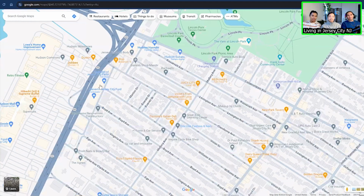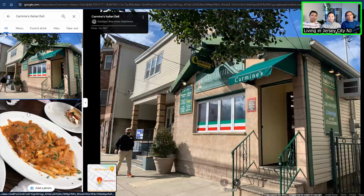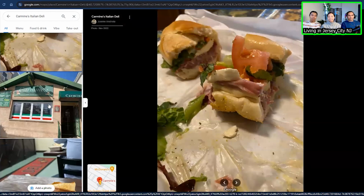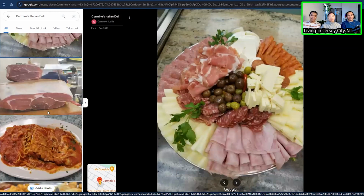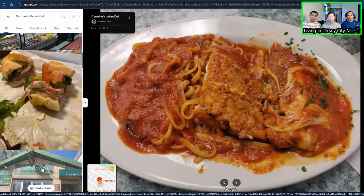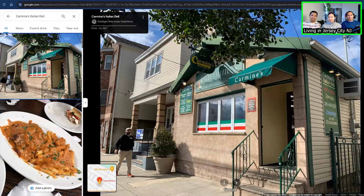Carmine's Italian Deli. Classic. One of the best parmesan sandwiches, chicken parm. Chicken parm. The fire department loves this place. How do you know? Because every time I drive past it, there's at least two trucks there just chilling with police cars. They love their Carmine's, that's for sure. It's a classic. It's a beautiful building, as you saw. It looks super vintage, cutesy, it doesn't look like it's from Jersey City. It's one of those very old restaurants that is still reminiscent of when Westside Avenue was primarily Italians.